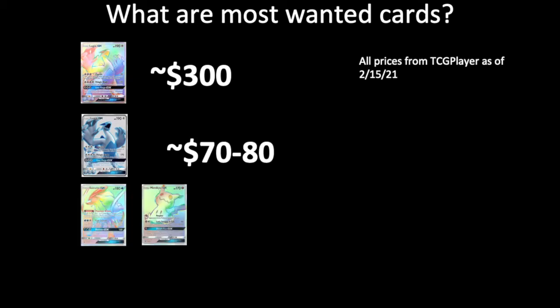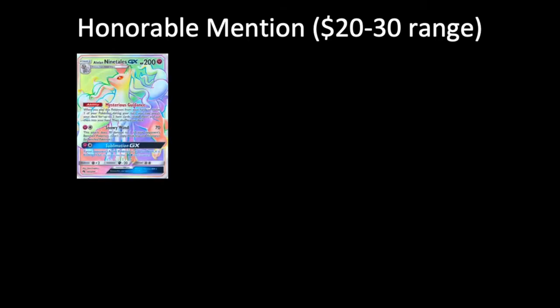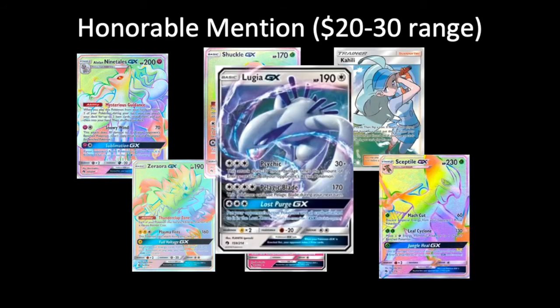Below that, we have a couple of the other rainbows, Mimikyu and Suicune, two popular characters, and those both go for between $50 to $60. And below that, we have a couple of other rainbows, Tyranitar being one, and also some of the full art trainers, Whitney and Professor Elm, who are going all in all between $30 and $45 for each of them. There's also a couple other honorable mentions that are all in the $20 to $30 range, namely Ninetales, Zerora, Shuckle, Mimikyu, Cahill, Sceptile, and of course another Lugia. This is just a set of Lugias, this really is. So if you get any of these cards, you can get a decent bit of cash for them.